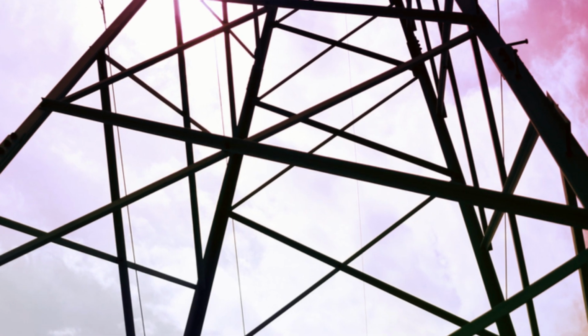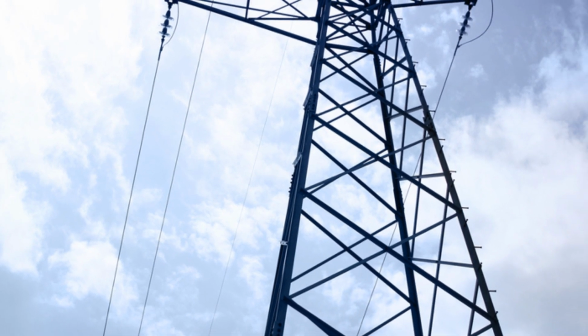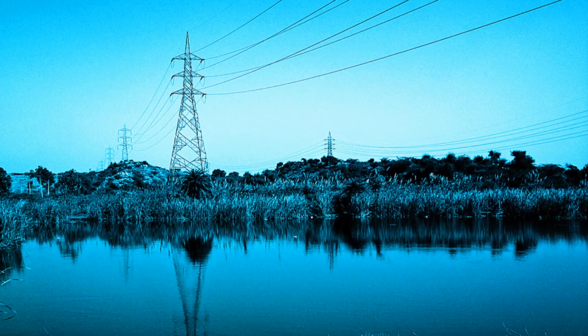From a lump of coal, a gust of wind, a rush of water, or a nugget of uranium, we harness the power of nature and convert it into electricity. It's a testament to human ingenuity and our drive to illuminate the world around us. And that, dear viewers, is the journey your electricity takes before it reaches your light switch.